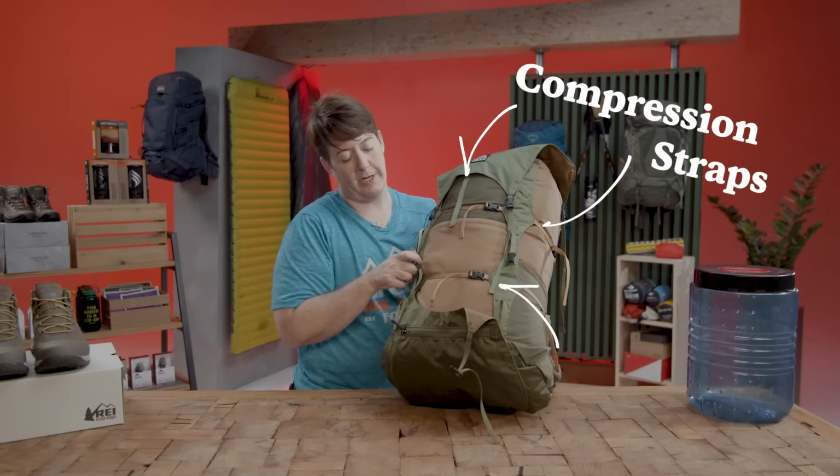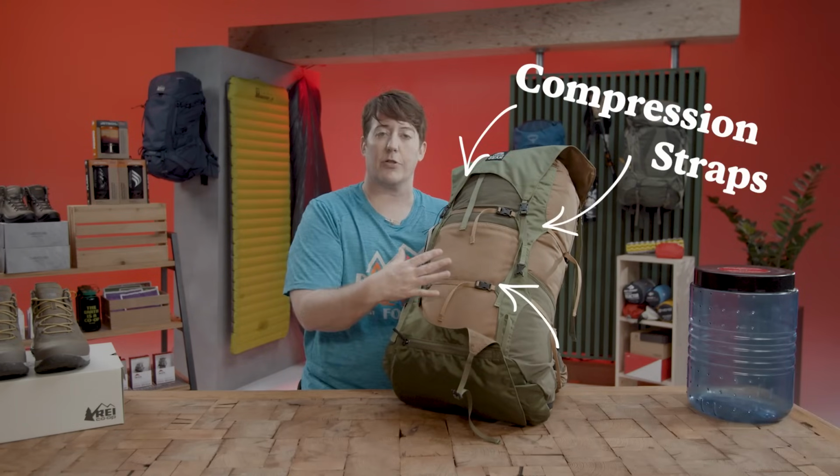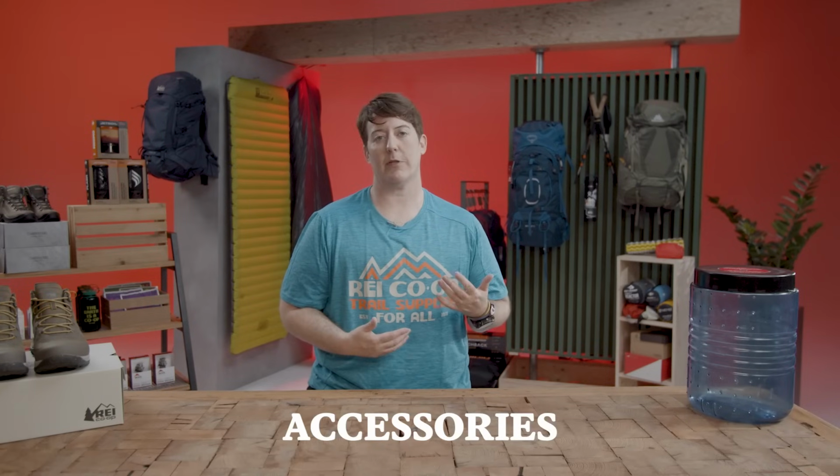The packs will have compression straps to kind of tighten in your load and make it carry a little bit closer and more compact to make it feel a lot better as far as the stability of the load as you're carrying it. So another feature that a lot of packs may come with, or you may want to look to purchase separately, are rain covers or rain flies.